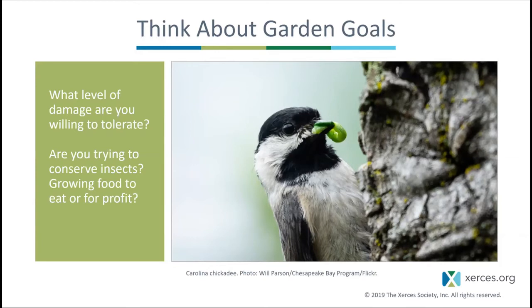Thinking about my own yard, I'm trying to conserve the diversity of insects and birds and other wildlife. I'm trying to create a beautiful space that I can enjoy with my coffee, and I'm trying to manage my land with as little effort as possible. Yes, I am a lazy gardener. By keeping all of those goals front and center, it's easier for me to accept some chaos in the garden and let go of imperfections and nibbled leaves, knowing that that is serving as habitat for the things around me.